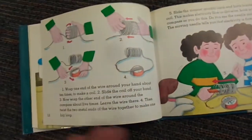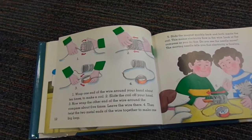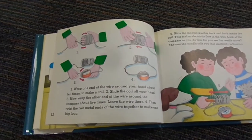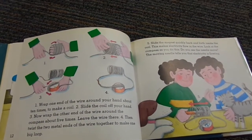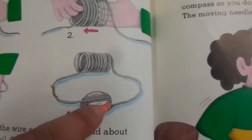They wrap the ends of the wire around their hands to make a coil. See how they made a coil? He slid the coil off his hand. And he wrapped the other end of the wire around the compass about 5 times. He left the wire there and then twisted the 2 metal ends of wire together to make a loop. See right there? And there's the coil. There's the compass.